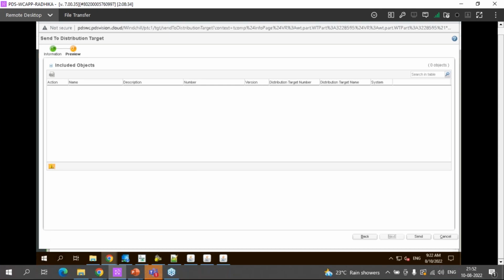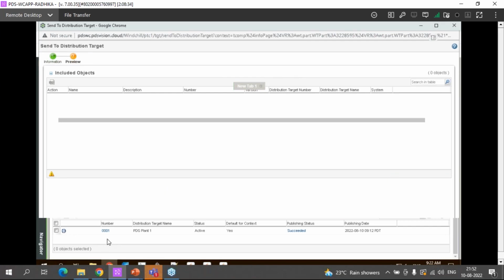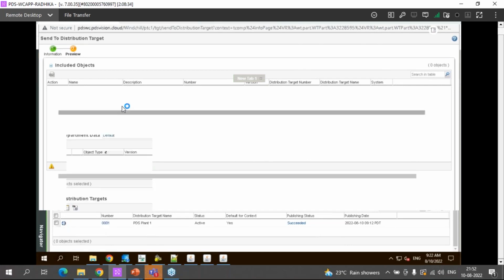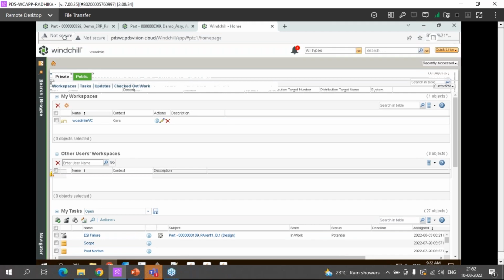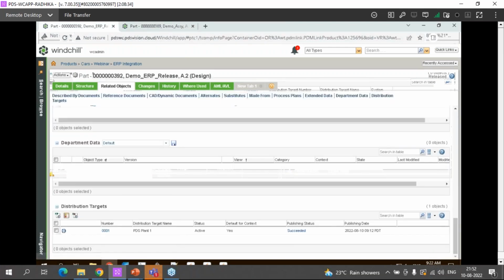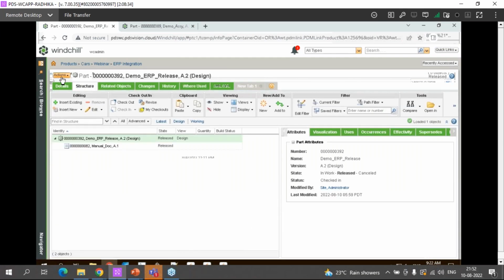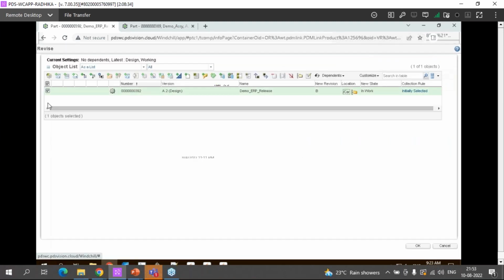So this error means that whenever we are trying to publish anything to the ERP system, it should always be a new revision. Since we sent that part with A.1 revision and it is right now successfully sent, Windchill ESI knows that the part is already present in the ERP system. And that is why it currently gave us an error that a version is already present. So what you have to do now is go into actions and revise it. If I go in actions and revise it, we have a new version, new changes coming up, which the ERP system is not aware of.